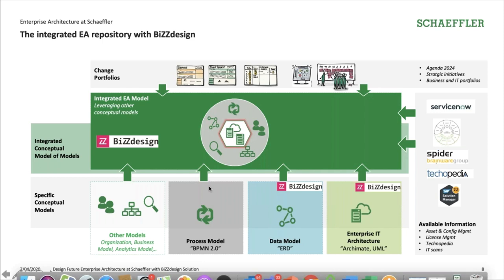The more we know, the more we integrate the data into an overall view where we can shape the view to the stakeholders, the better we get. That's why we basically have two roles. One is really the gatekeeper of the enterprise architecture model, where we use BiZZdesign as a consolidation source with all the different data models underneath, which we can integrate.